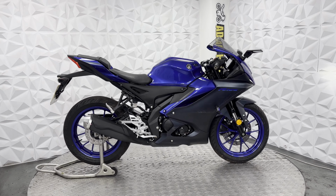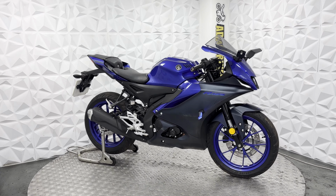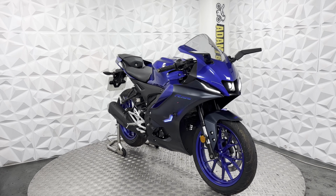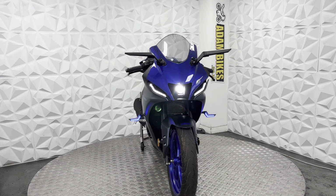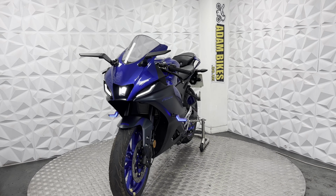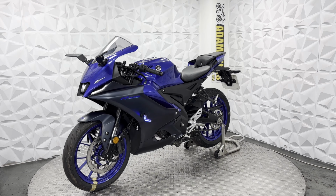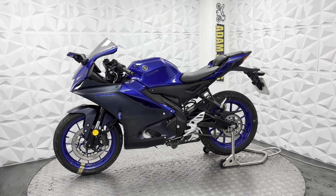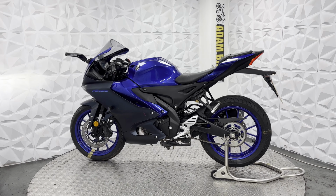Full standard exhaust system. Tiny little scuff there and some little scuffs here, but nothing major. Little scuff on the fairing here as well, and some light scratches here. A little bit of wear to the bar end and the end of this lever, but it's still in very good condition, just a couple of marks. Aftermarket mirrors, clear front screen, does have a few little marks in it, but I think we have ordered one to replace this one, so it's nice and clean.